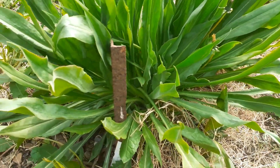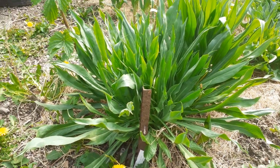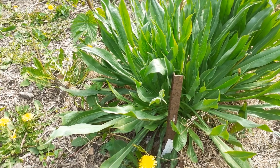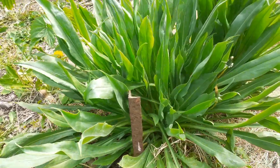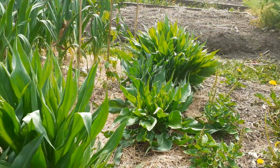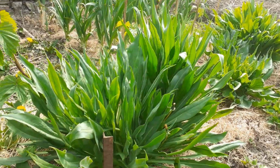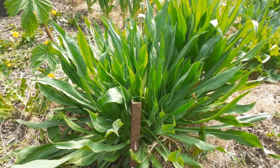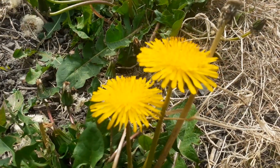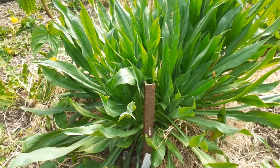They have these long black roots on them, and once you peel off the waxy outer layer of it, they've got a nice white inner layer which you can cook. I had them a couple of years ago. It was quite nice. These ones here, they're in their second year of growth. I'm hoping they're going to flower soon. They basically look like oversized dandelions like these. Produce some nice seeds for me. I'm going to harvest them.